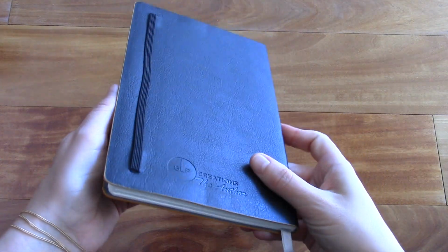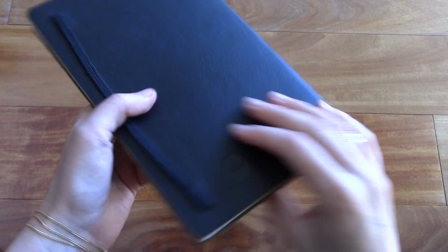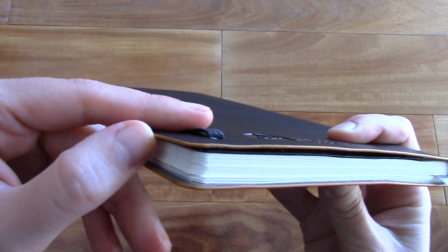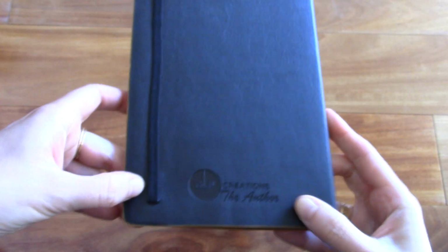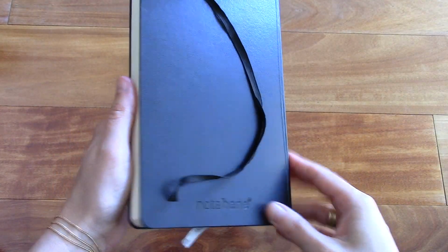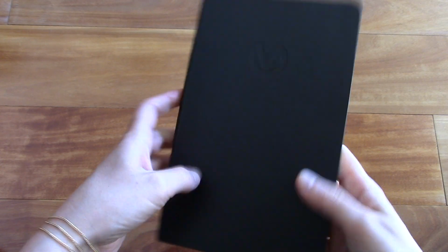Here we have another Tomoe River notebook, GLP Creations. I really like that one too. They have a really nice cover. I like that little accent right here with the brown. Then we have this one here. This is a Nota Bene notebook, with some corporate logo on here.